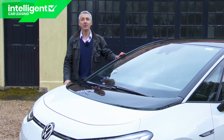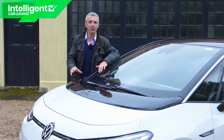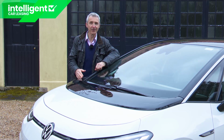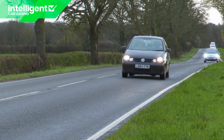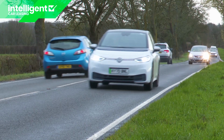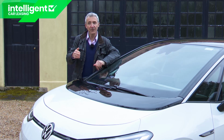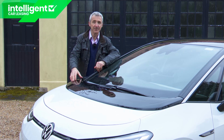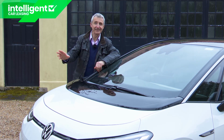Let's finish, as we always do, with a look at safety. You'd expect some sort of forward collision warning, autonomous braking system on a car of this kind these days. Volkswagen's is called Front Assist, and as usual with these kinds of setups, it scans the road ahead as you drive. Now, if a potential collision hazard is detected, you'll be warned. If you don't respond to that, or you aren't able to, then the brakes will automatically be applied to decrease the severity of any resulting accident.